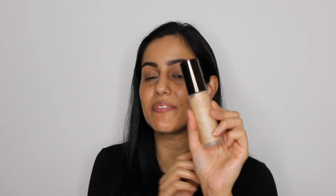For foundation, I'm going to go in with the Armani Luminous Silk Foundation in the shade 7.5. I love this foundation. It has the most perfect coverage. I'm going to mix this with the Becca Backlight Priming Filter and mix like a pump of foundation with half a pump of the highlighter and dot this all over my face. I feel like this combination gives such a nice dewy base.